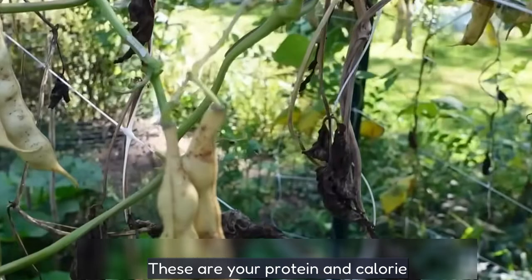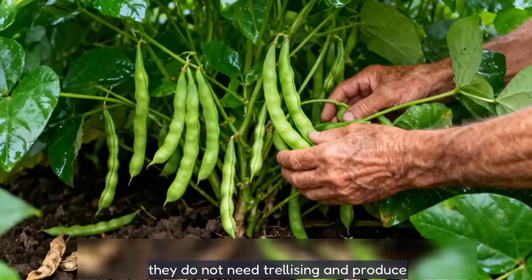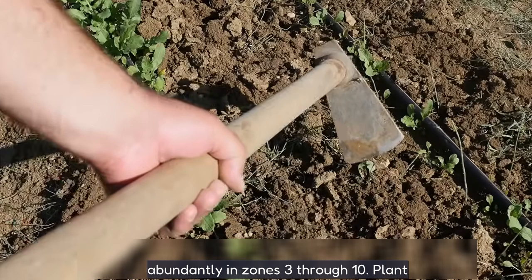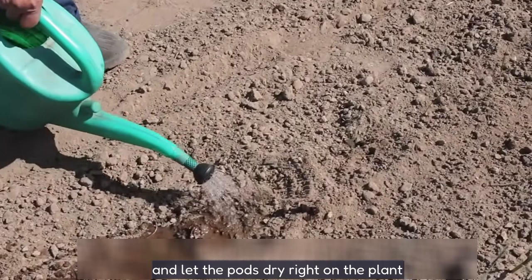These are your protein and calorie powerhouse, and they are one of the easiest crops to store long term. Pinto beans and a bush variety work wonderfully for home gardens because they do not need trellising and produce abundantly in zones 3 through 10. Plant them after the last frost in well-drained soil, give them moderate water, and let the pods dry right on the plant until they rattle.